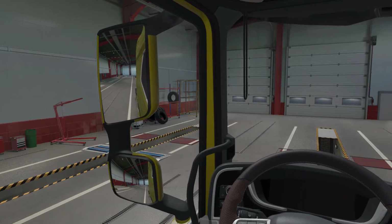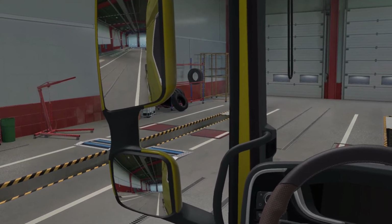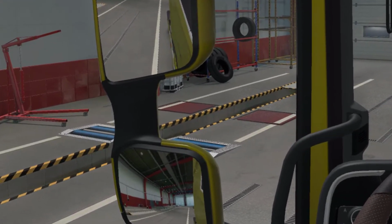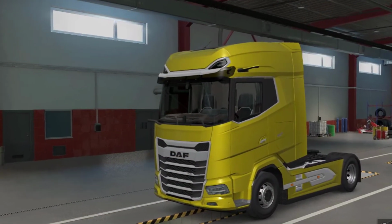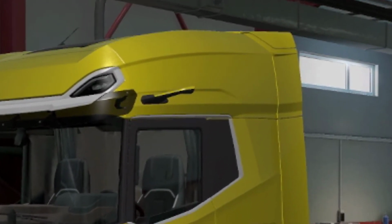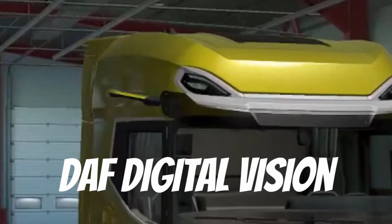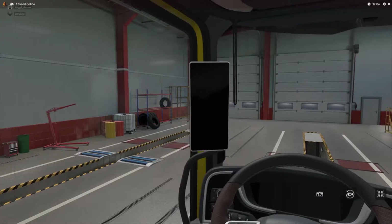This will definitely help in-game, because with the old model you could have missed an oncoming vehicle because of the closed mirror design. In real life, this will make an even bigger difference, because then we are talking about real safety. And talking of the rear view mirrors brings us to the brand new technology in the game. The rear view cameras with the matching inside screens that work as rear view mirrors, or the DAF digital vision. This is a brand new system and comes with some benefits.